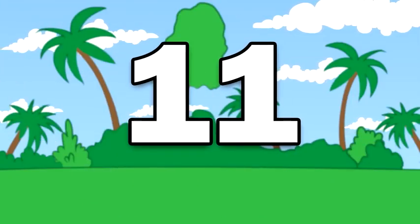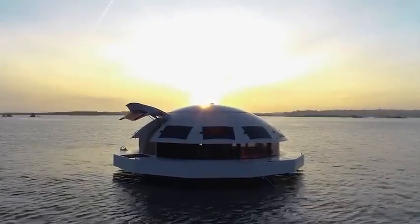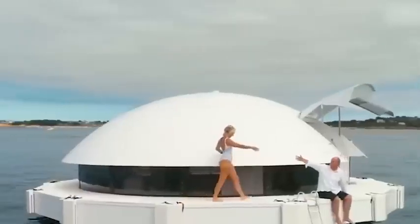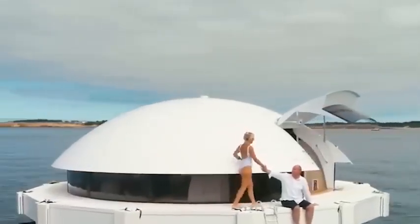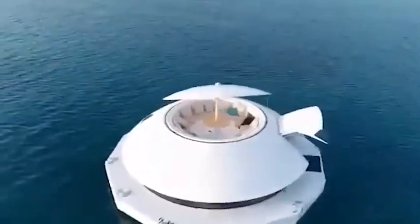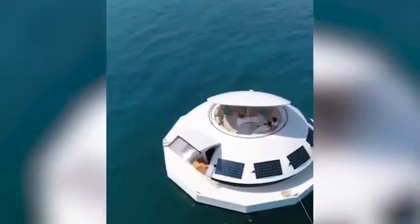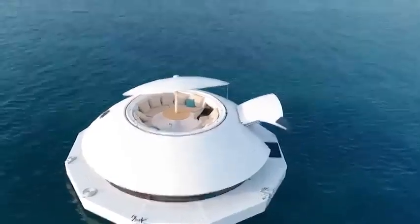Number 11. Floating Luxury Hotel Suite. The architect who designed this weird pod hotel says that he was inspired to design this when he was just 15 years old and he first saw the James Bond movie The Spy Who Loved Me. Now, this movie gave him the idea to create a space that would be devoted to the ocean, and he says he was inspired by the guy who had given up everything to live under the ocean and live in an octopus-shaped home. This is a strange interpretation, to be honest.